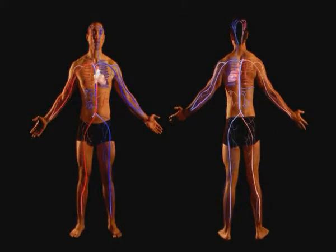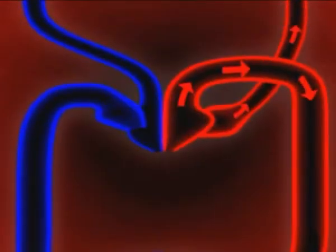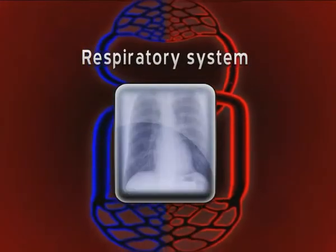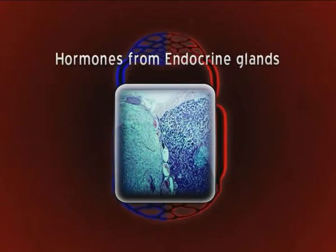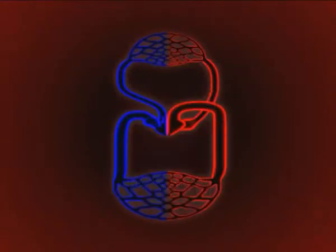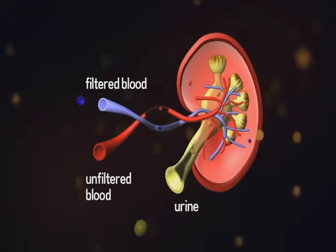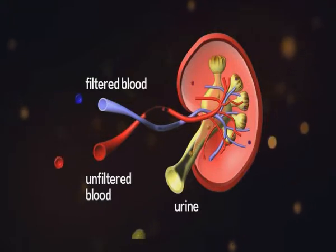The cardiovascular system is the body's major transport mechanism and provides a vital courier service for the body. Blood picks up nutrients and oxygen from the digestive and respiratory systems and hormones from the endocrine glands. It then delivers these vital ingredients to cells. Blood also removes wastes, including heat, from cells and delivers them to the excretory organs.